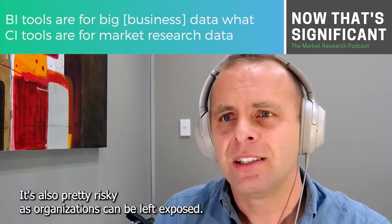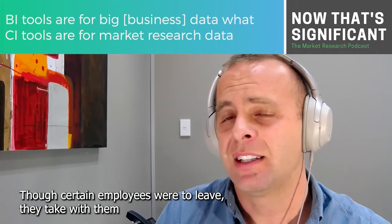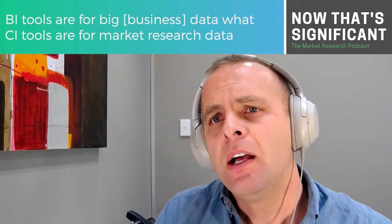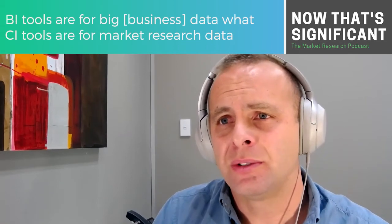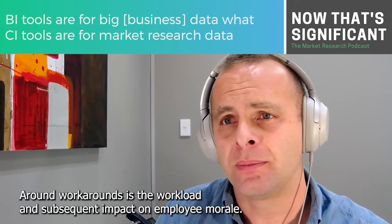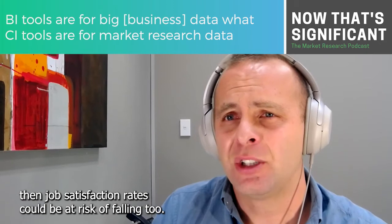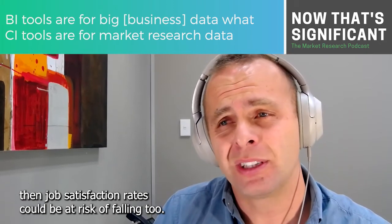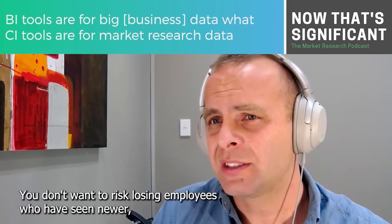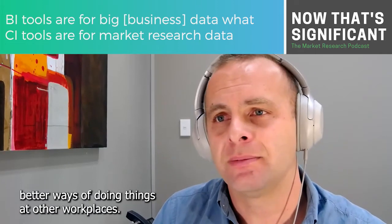It's also pretty risky, as organizations can be left exposed if those certain employees were to leave. They take with them all of that knowledge, which was vital to the changes that they had made. The other element people don't factor in around workarounds is the workload and subsequent impact on employee morale. That's right. If employees need to go to extremes to get their day-to-day jobs done, then job satisfaction rates could be at risk of falling too. And in the tight talent market that we're currently in, you don't want to risk losing employees who have seen newer, better ways of doing things at other workplaces.